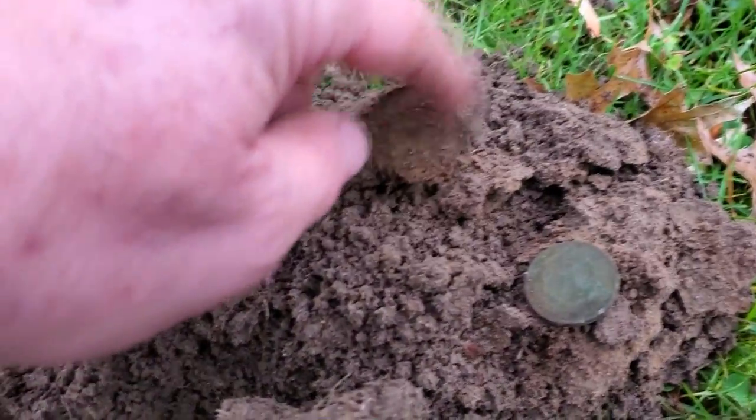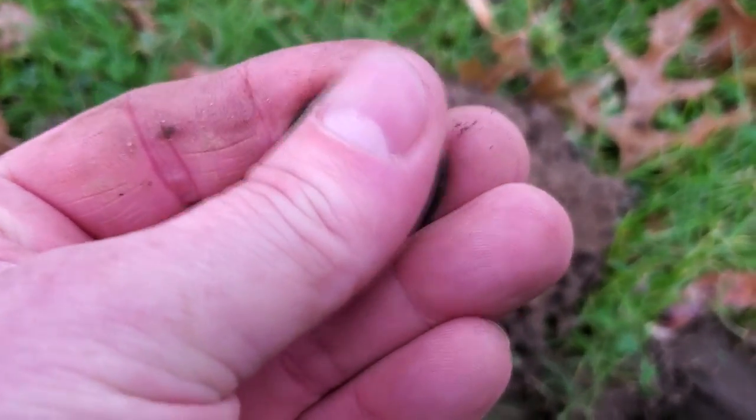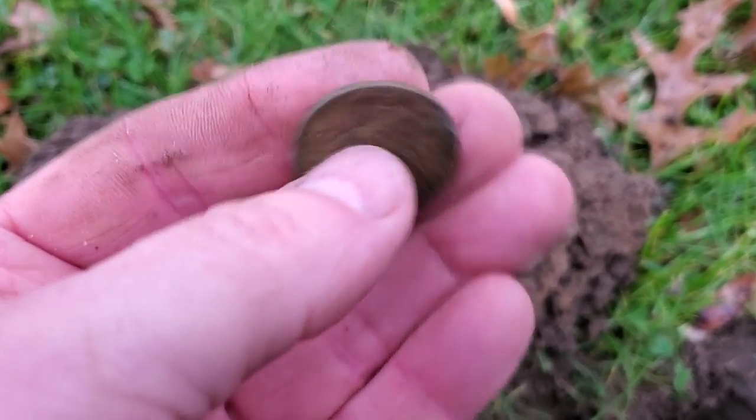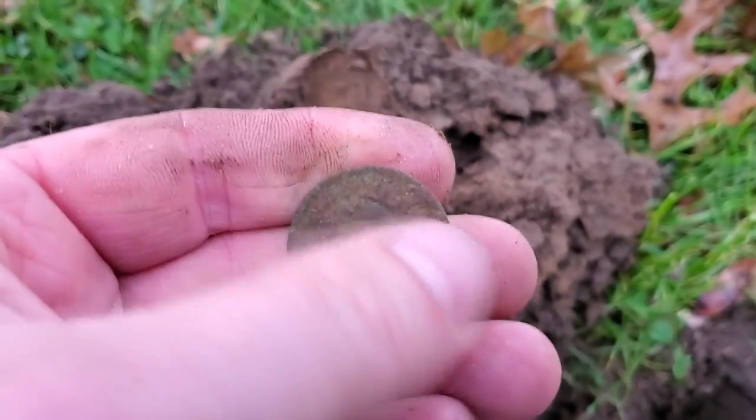So let me turn you around. Let's look at this. Check the imprint out right there. And there she is. I can see 1 cent right there. 1 cent. There she is. I got my first largy. And what is she going to be?